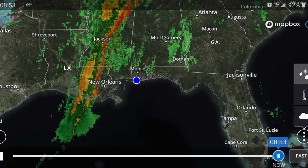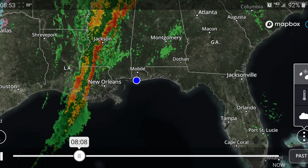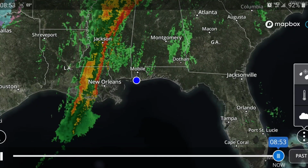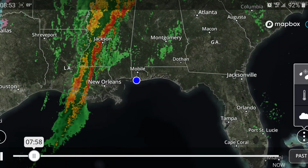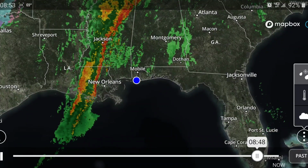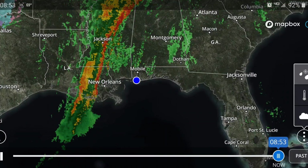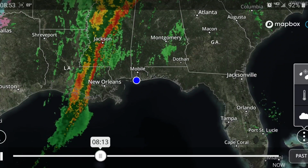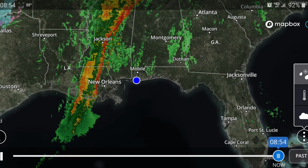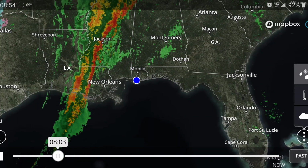All right, so here's the line of thunderstorms that I briefly discussed yesterday that we have been anticipating here in Dauphin Island, Alabama. Again, that's where we are, where the blue dot is. And I don't just mean we're anticipating it just here, but from basically the areas you can see just to the west now of New Orleans and moving relatively quickly here on this time-lapse Doppler radar.